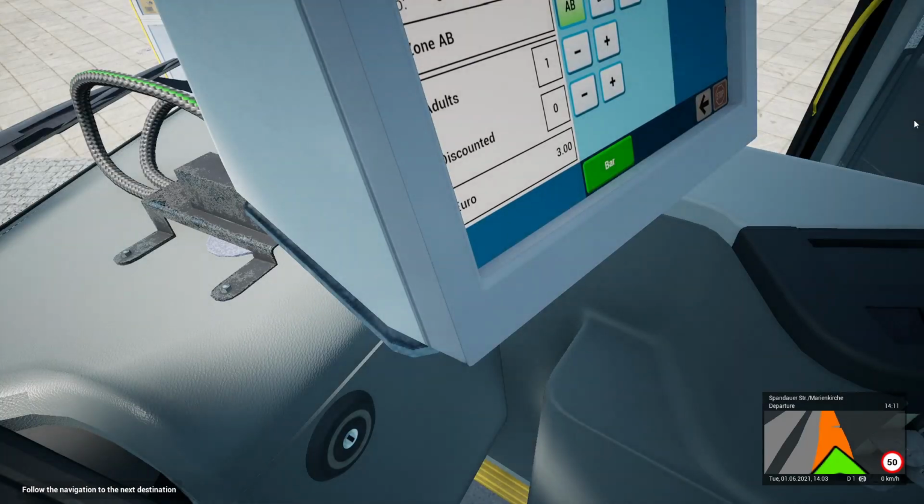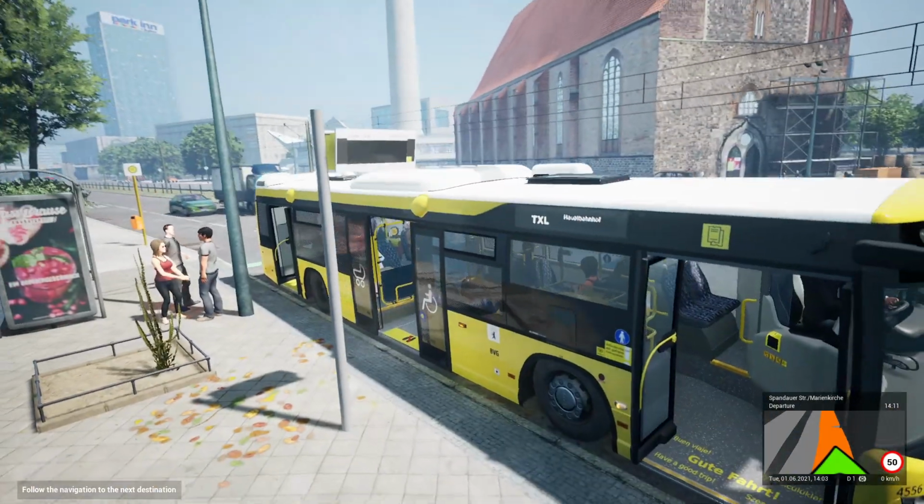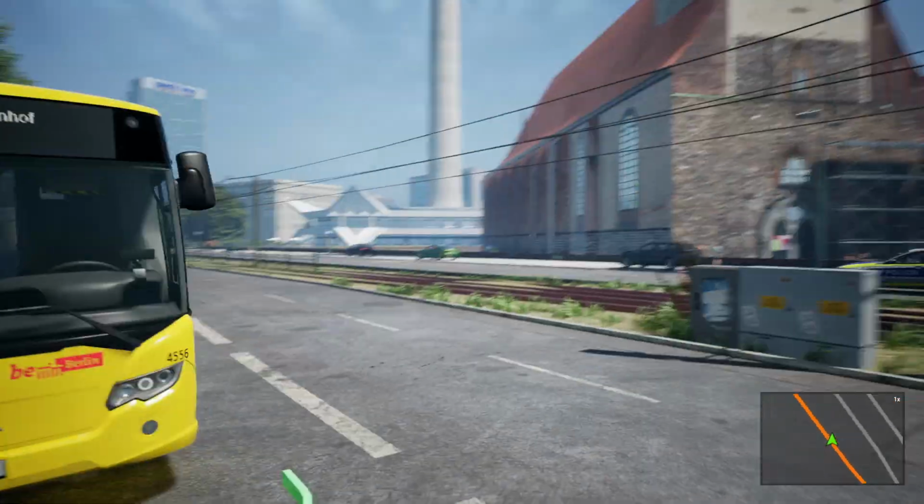Is there like a camera where we can? No, there's not. We're stuck in the ticket machine. There we go. I don't know how long we've got until departure, but we'll run across the road anyway.